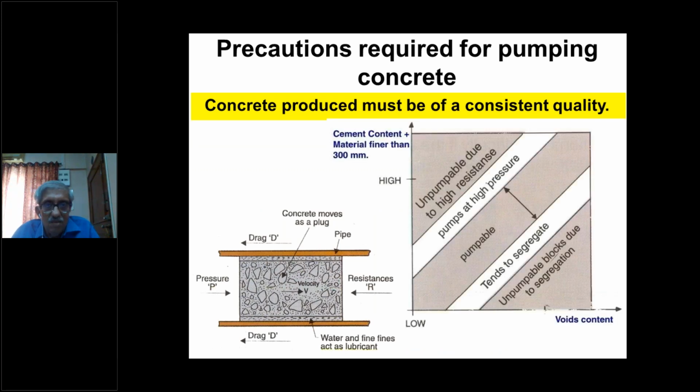Precautions required for pumping concrete. Concrete must be of a consistent quality, and that is very difficult to get because many a times the materials which we put into the concrete are not of consistent quality. So again you have to go to the source and get consistent quality aggregates, consistent quality cement, water and other ingredients.